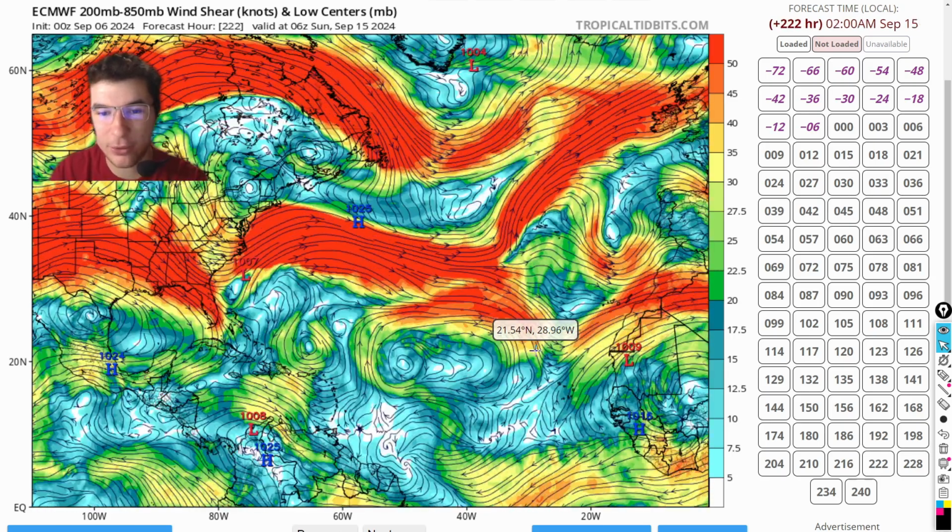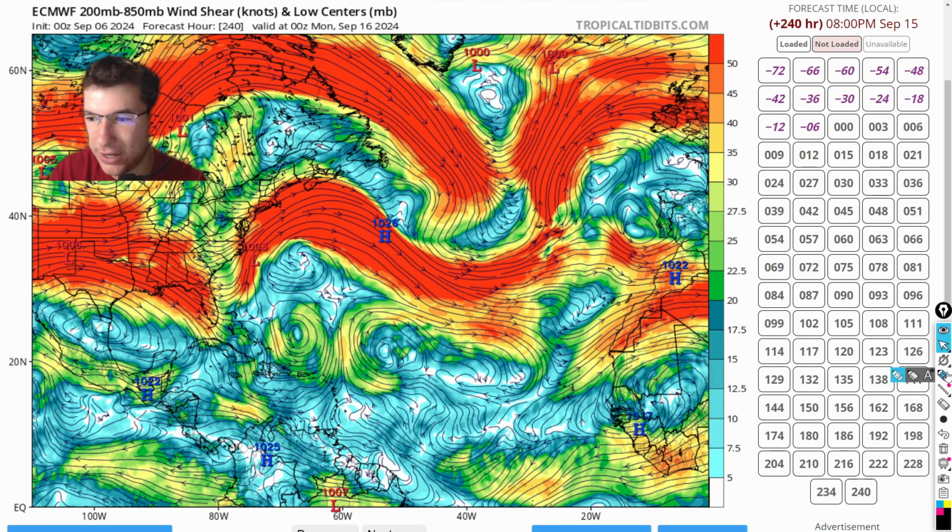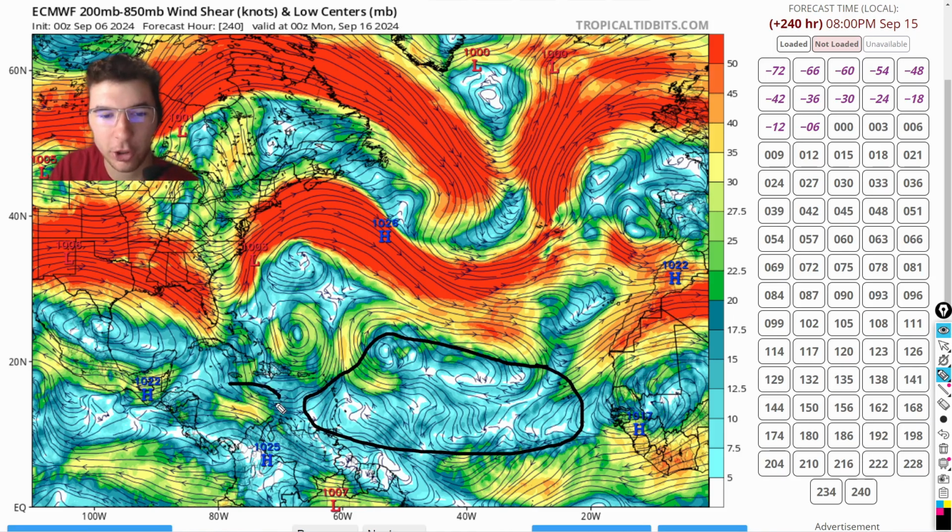You could see, though, over the next few days, really the next 10 days, look at your wind shear beginning to increase across this area. Still a good pocket here. Very big pocket in the Gulf as well. Conditions in the Atlantic, guess what? Do remain unfavorable. Geez, it's peak hurricane season. Come on, what's happening? Well, I'll give you another little answer here shortly.